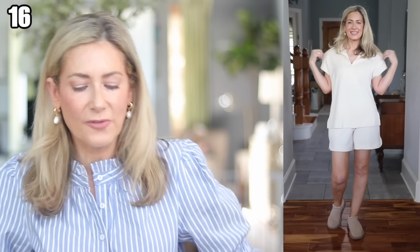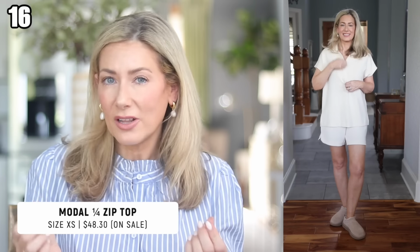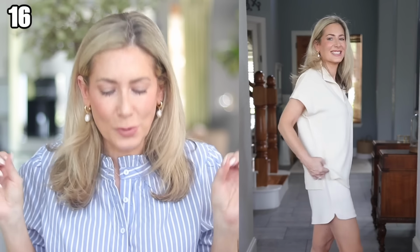And by loungewear, I mean you feel like you're lounging, but you are meant to leave the house in these. These are not pajamas. So first, let's talk about the modal quarter zip top. It is very similar to the Spanx Air Essentials fabric, except it's much lighter weight and it's softer. So it's a little more fluid. It's not as bulky. I do prefer it. This one comes in 4 colors. And when I ordered it, I thought it was more sleeveless, but it actually does have the drop, sort of almost like a dolman sleeve, which I really like.